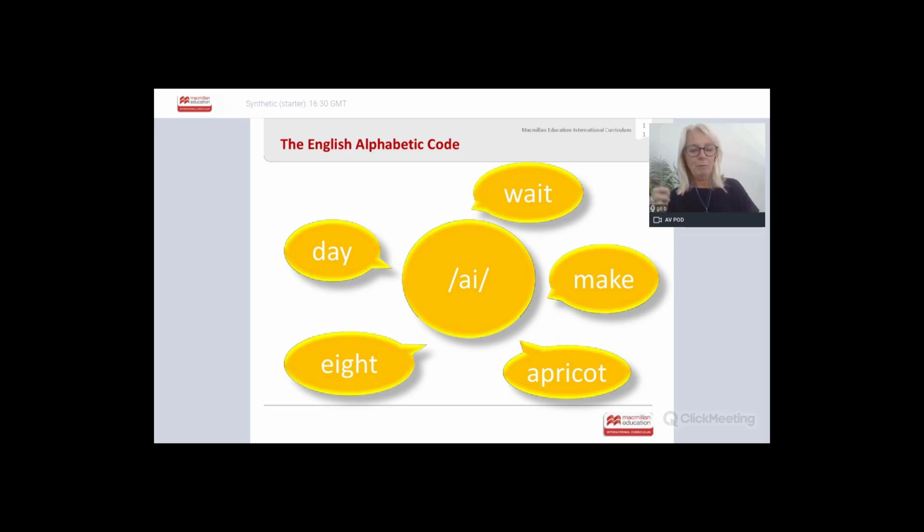So what else is important about the alphabetic code? Well, even fairly early on, certainly in the first 4 levels, which we're really focusing on today, we need to understand that the same sound, the same phoneme, may be represented by different spellings. So here we've got the sound A, which can be represented by AI, by the digraph, the split digraph, as in the word make here, with the K in the middle. At the beginning, where A says its letter name, as in a word like apricot. Here in 8, you can see that A is represented by an E and an I. Very unusual representation. And a common representation here, top left, is day, A-Y.